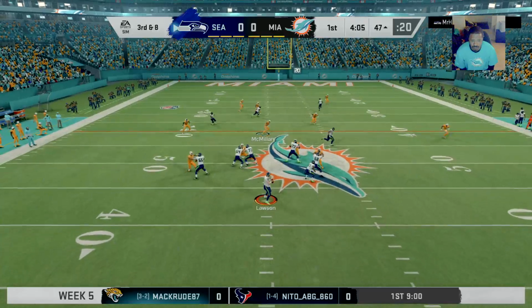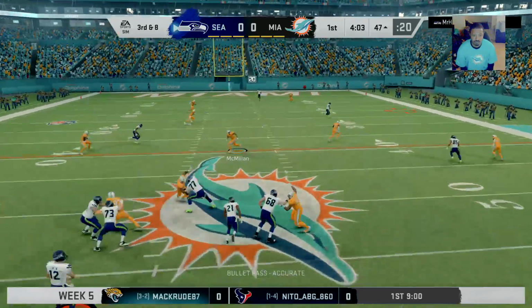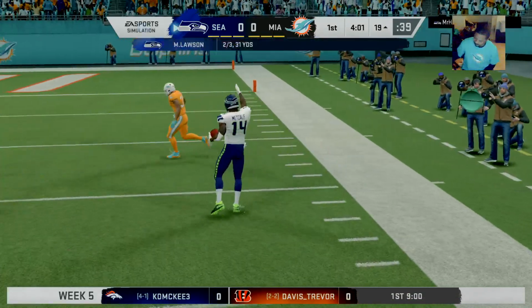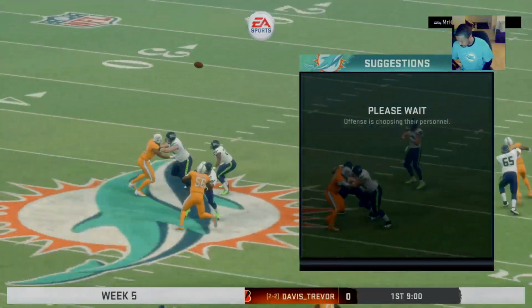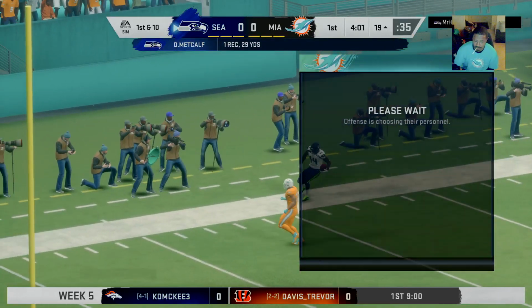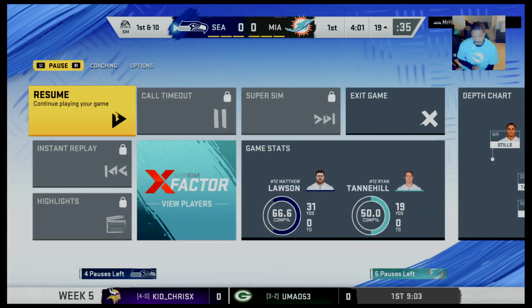Back to throw. Lawson. Oh, he's blind. The 20. He'll find Metcalf. And they'll have it in the red zone before he crosses over out of bounds. He got 29. That's a bad play.